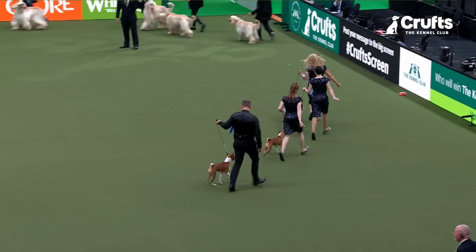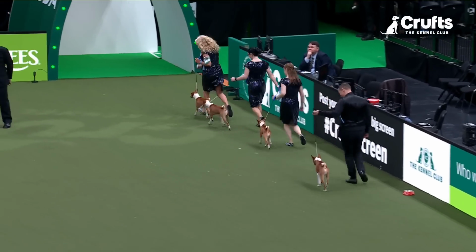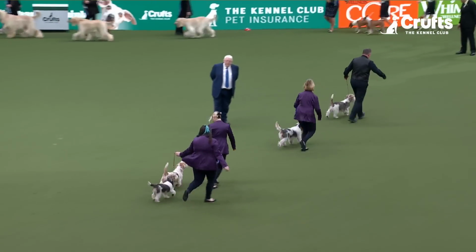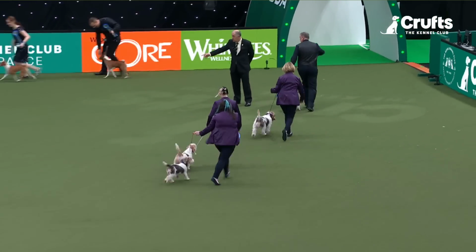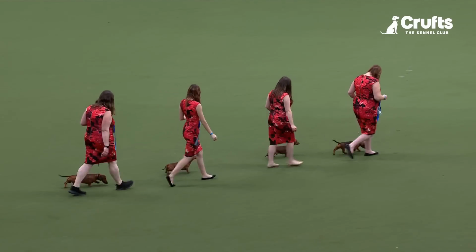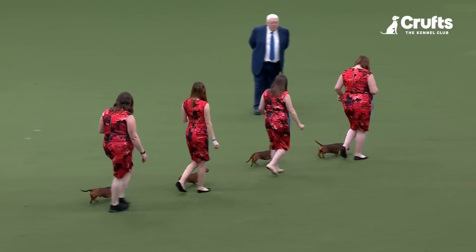That's the team of Basenjis from the Mawali kennel. That's Sarah Dunstan, the breeder. And the Petit Basset Griffon Vendéen coming next. That's the Eriland kennel. And the team of miniature smooth-haired Dachshunds. And that's from the Mummies Ami kennel.